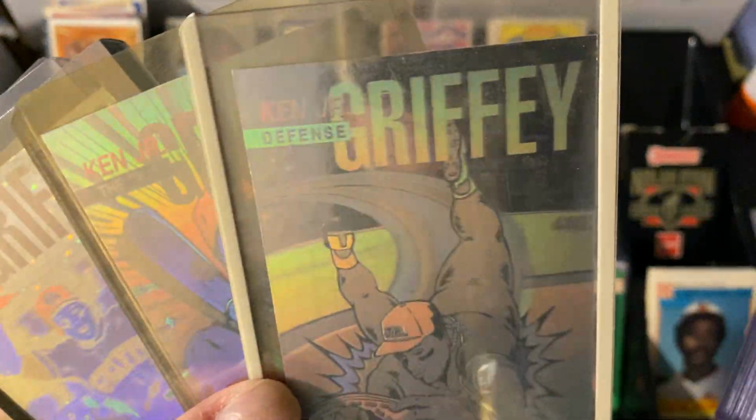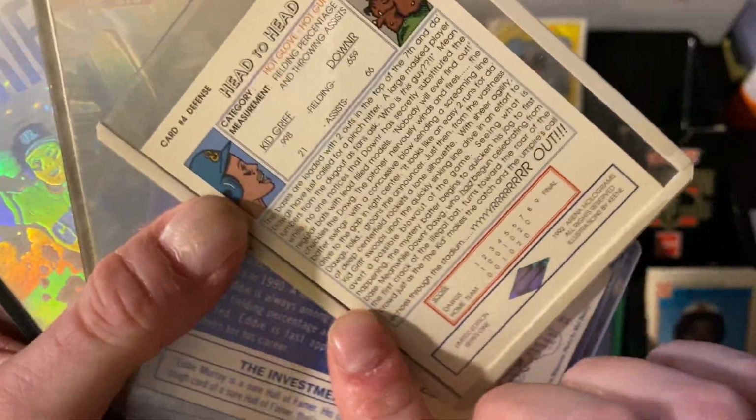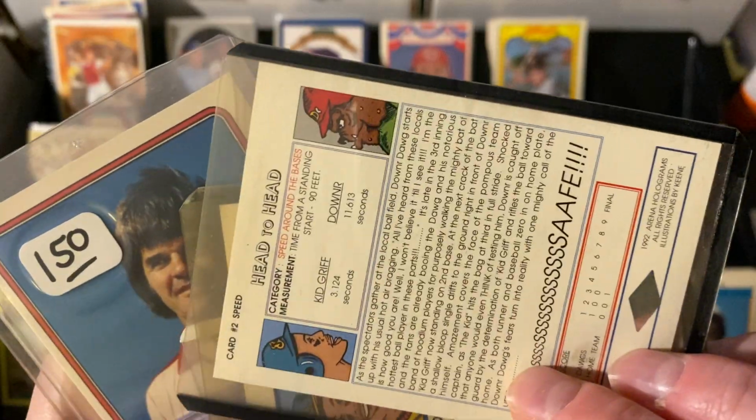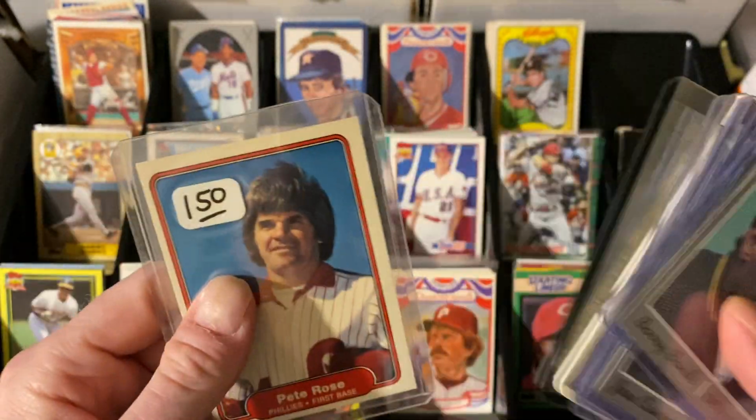These are Ken Griffey Jr. and like a hologram kind of a thing here. For a dime a piece, great buys. I think I either have the full set or really close to it. So that's really cool. And then this Pete Rose just was in a top loader.